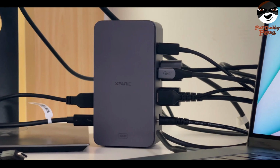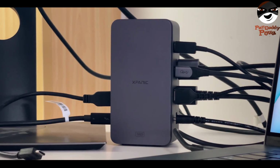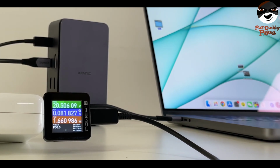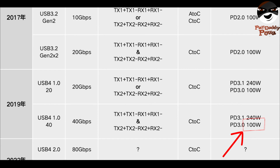However, much like how this new version of USB is faster when it comes to data transfers, it's also able to deliver more power to your devices. Up to 100 watts can be supplied through a USB 4 port, so if your device supports fast charging, you can expect even quicker power-ups.